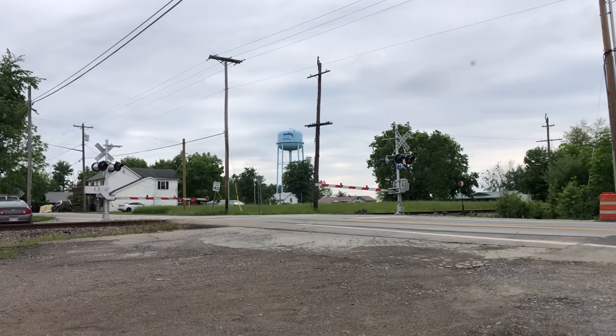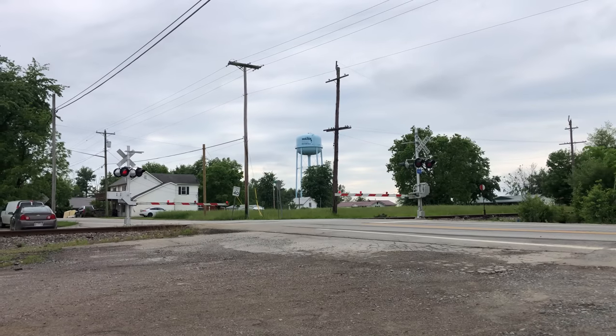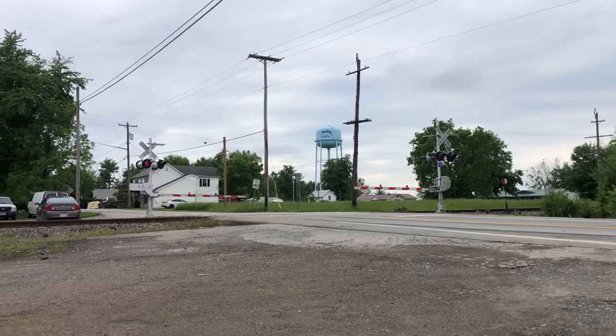So here we go. Start the video some. We got another rare train, sort of rare. They're actually starting to become a little bit common to run on the weekends. So you can catch them. Here we go.